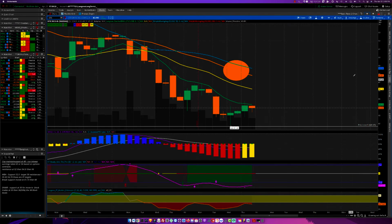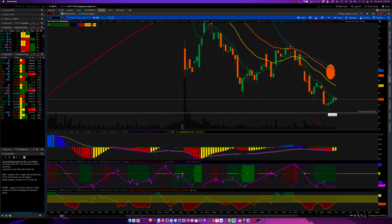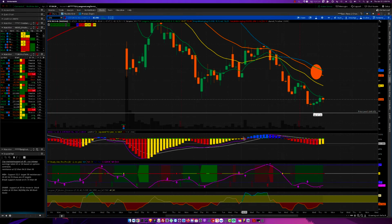When this does fire, it's going to produce a greater than expected move to the upside. It's going to be seen here in this last time the squeeze fired off. It went from 46 to 53 in 1 day. Right? This thing has a history of large, powerful moves when the squeeze fires, especially to the upside.